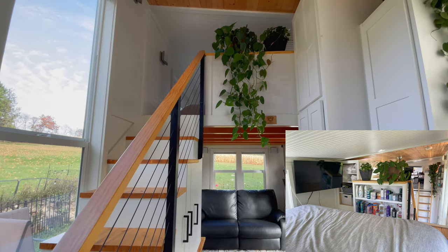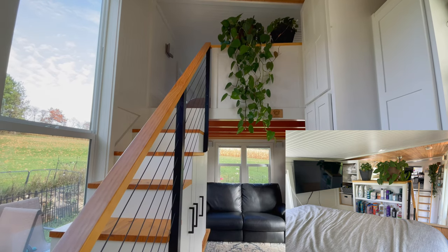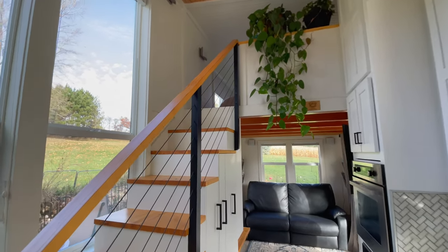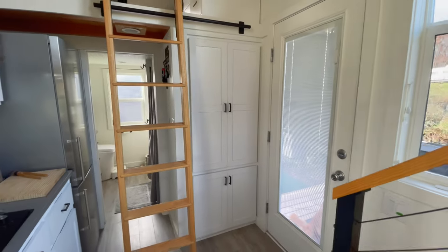And then the shelving to the left of that, when you're looking at it, that houses linens right now, but clothing could be in there too. It all depends on how much clothing and linens you have. So that is our clothing storage.